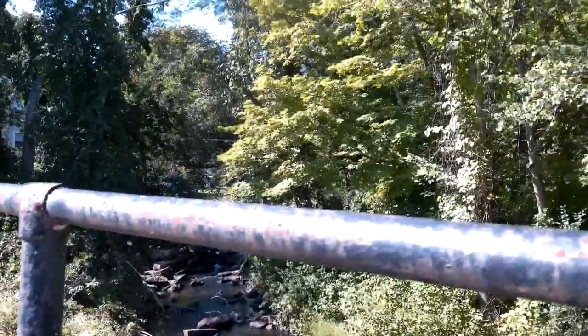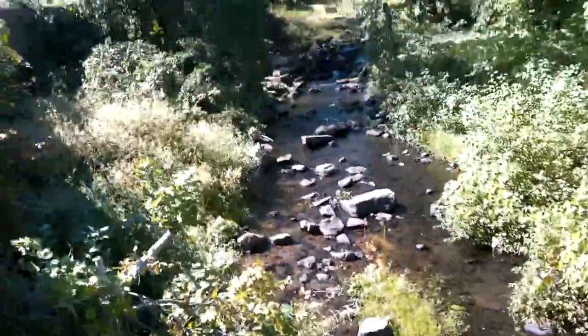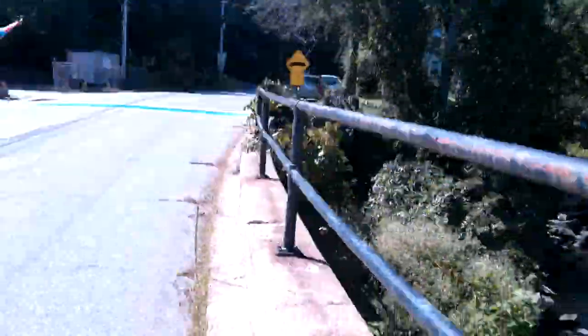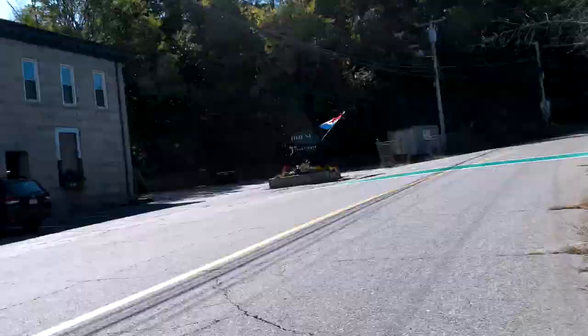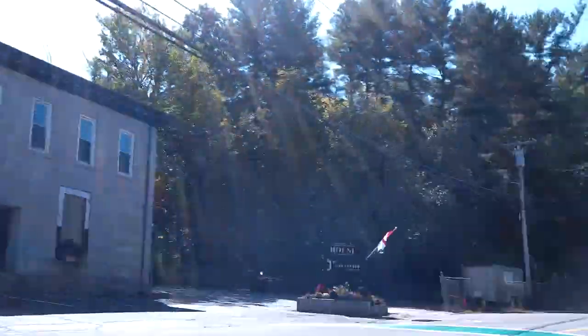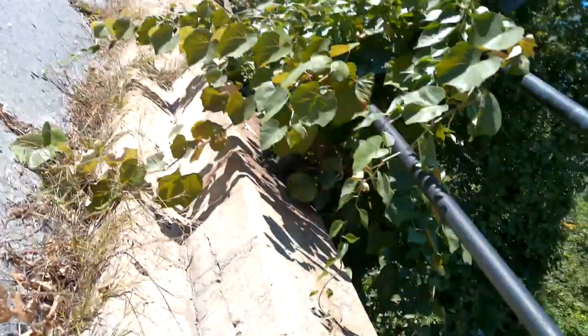There's the river. Look at that. What a peaceful thing to have behind your house. And it's actually very low right now. The fire station is this way. I know people who live here.